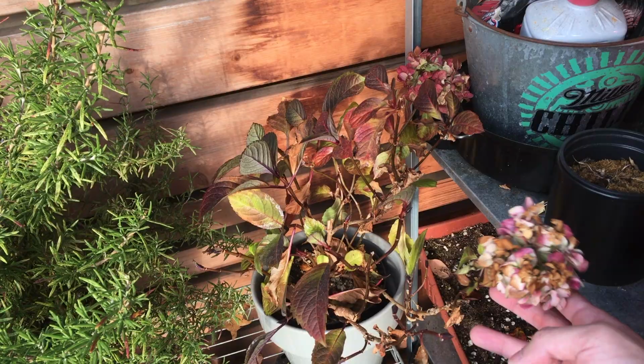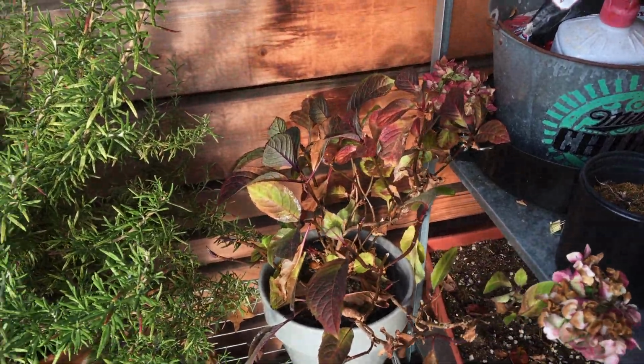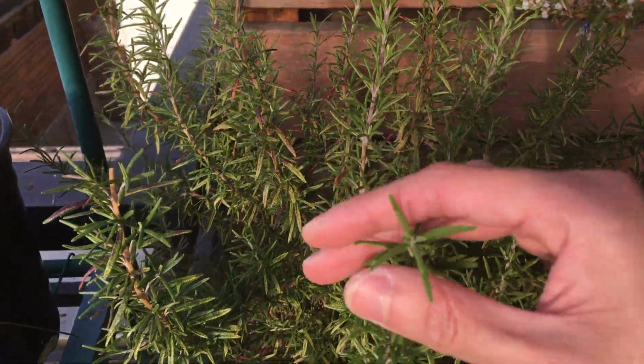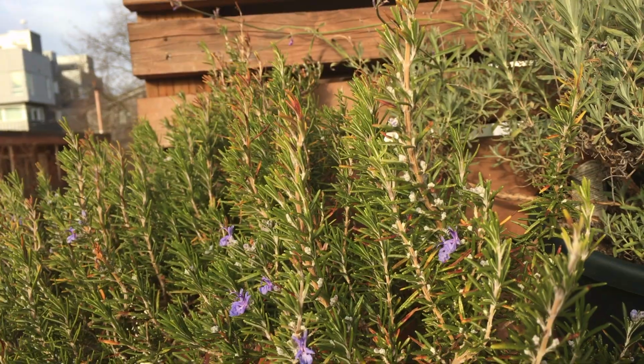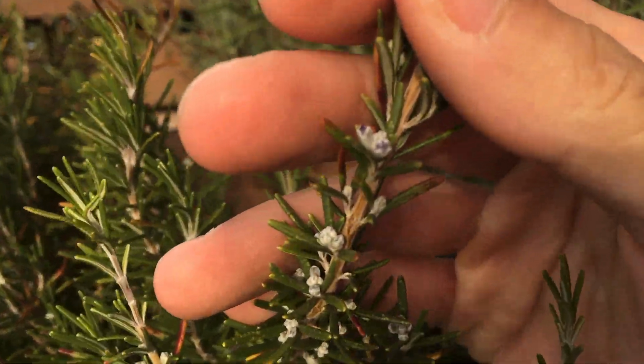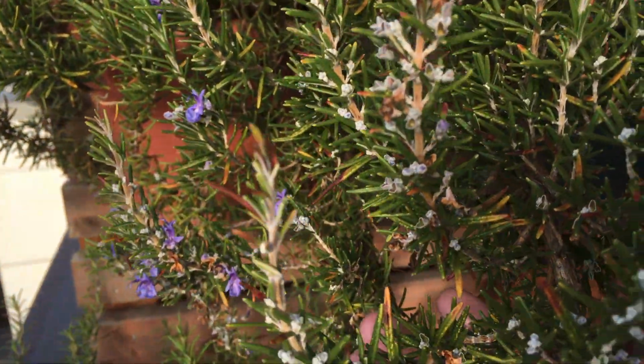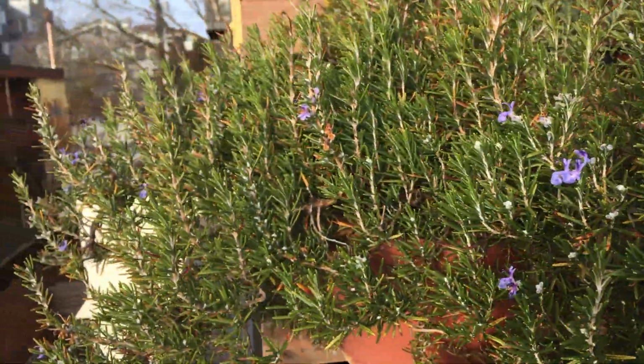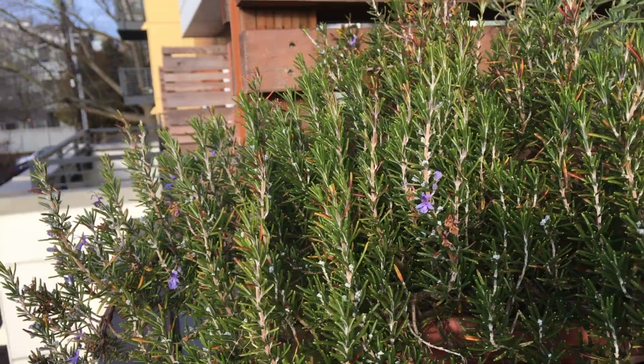Up here we have the hydrangea. You can see the leaves are falling now. Rosemary, I think it's still sending out some new leaves. Up here we have another rosemary. You can see all the flowers. That's gonna open pretty soon. Here's a bunch more flowers. And then here's a lot more flowers.